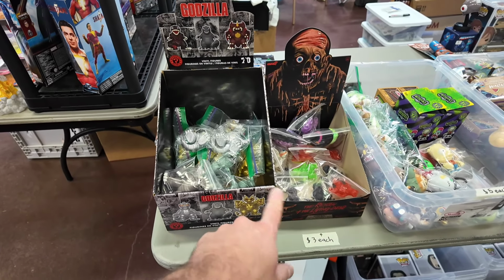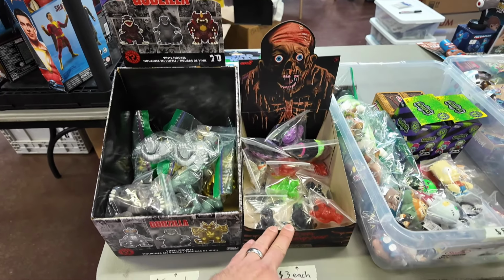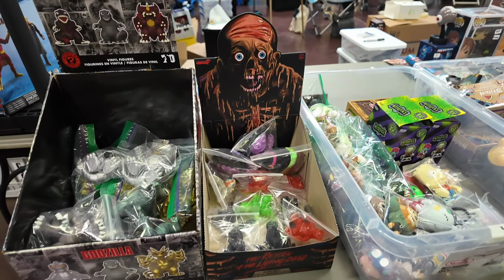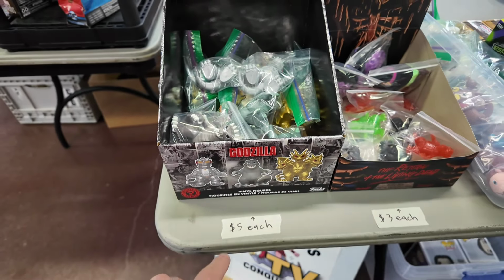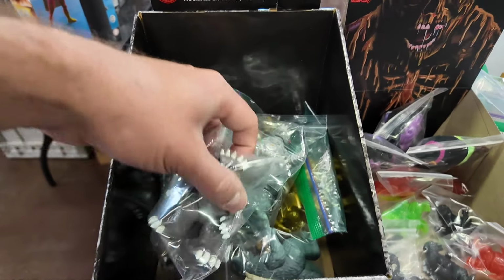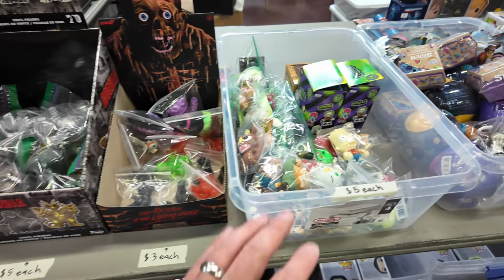I added these little display boxes that I kept. Just got this one at Target. Had to have that one. But just put some $3 items in there, some Godzilla and stuff. And then I actually put the Funko Mystery Minis for Godzilla in here, so hopefully that's a cool little thing.